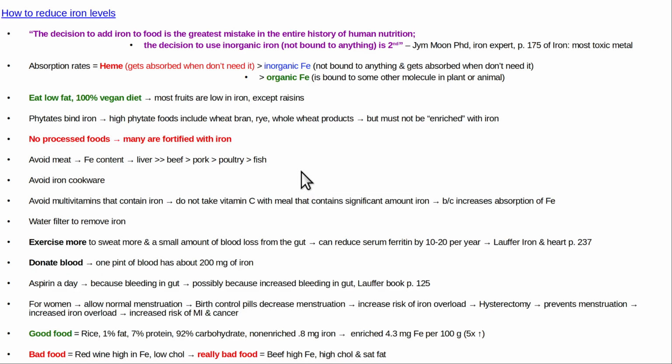How to reduce your iron levels. Okay, well, first of all, Jim Moon wrote a very good book about iron. He called it Iron, the Most Toxic Metal. He said the stupidest thing ever done in the history of nutrition in the United States was to fortify the grains and cereals with iron. And he said the second stupidest thing was to use inorganic iron, which is not bound to anything. That's a bad form of iron as well.